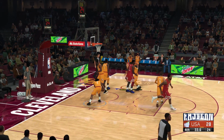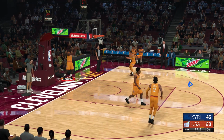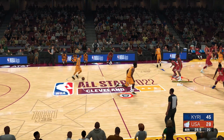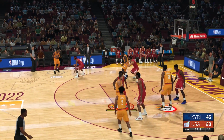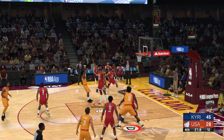That falls. Nice feed that time from Leonard. And the East leads by 17. Offensively, defensively, they are in total control. And don't leave out the coaching staff here now. I mean, their game plan has been perfect. We've got a 9-second difference between the shot clock and the game clock.